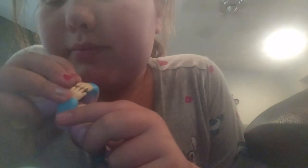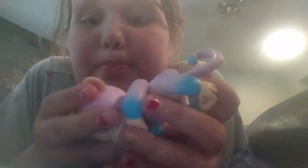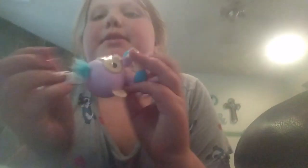Then I have Candy. She's a light pink monkey with blue. I wouldn't want to burp kiss, that's disgusting. That's Candy.